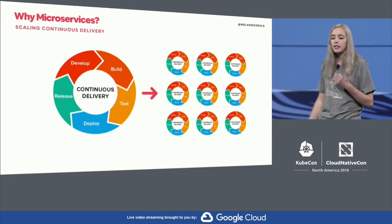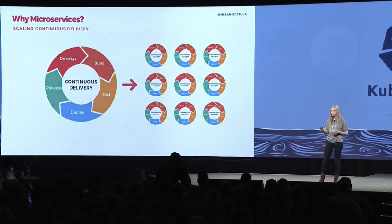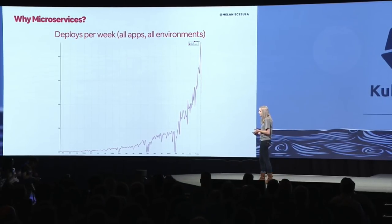And what we needed to do is scale continuous delivery horizontally. So each service gets its own continuous delivery cycle, and you can scale development for our engineers by adding new services. We managed to scale development exponentially at our size with a total of around 20,000 deploys per week. This means we've both introduced exponentially more services and exponentially more environments for each service.